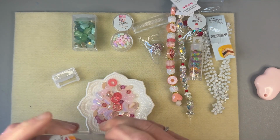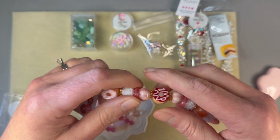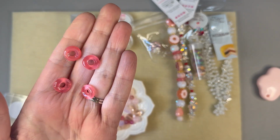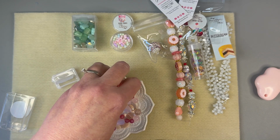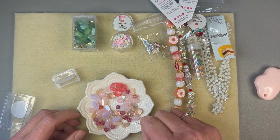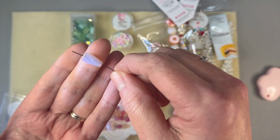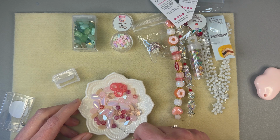Ooh, I like this mix. Okay, so look, we got some more of those little rings. Oh, that's cool. So here are some little glass rings. This is a really, really pretty pink. It's almost a corally pink. And then we have a bunch of these twist beads in a really pale pink. That's gorgeous. We have some little crackle beads.